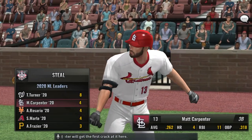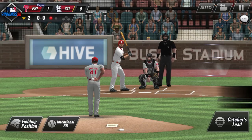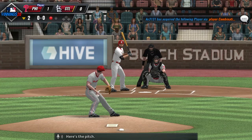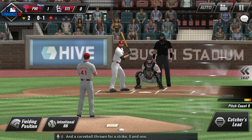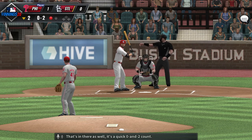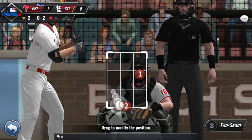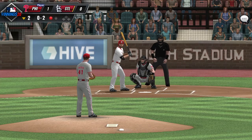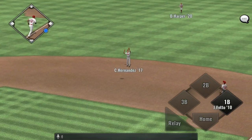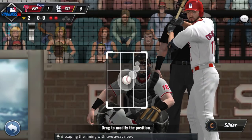Matt Carpenter will get the first crack at it here. Here's the pitch. And a curveball thrown for a strike. 0-1. No ball, one strike. That's in there as well. It's a quick 0-2 count. The pitch. Popped up right side. And he will record the out as they get close to escaping the inning with two away now.